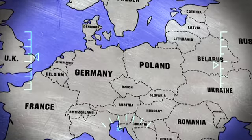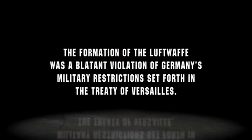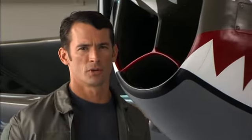The timing of the P-40's development proves prophetic when Adolf Hitler invades Poland in the fall of 1939. The world is shocked by the awesome military power of the Third Reich, and in particular, the German Luftwaffe, with over 4,000 all-metal aircraft. The formation of the Luftwaffe was a blatant violation of Germany's military restrictions, set forth in the Treaty of Versailles. In 1939, the world is shocked when Hitler invades Poland, and the might of the German Luftwaffe is unleashed in Europe.